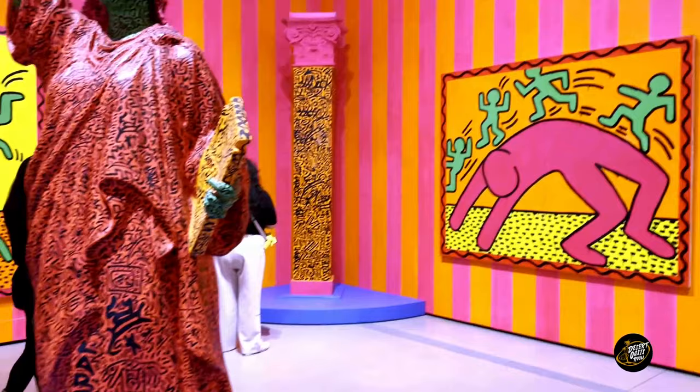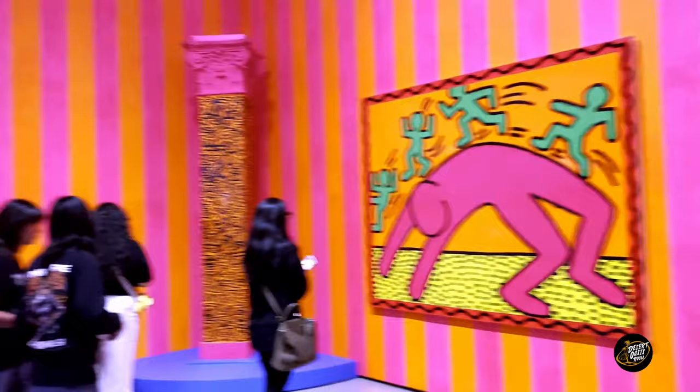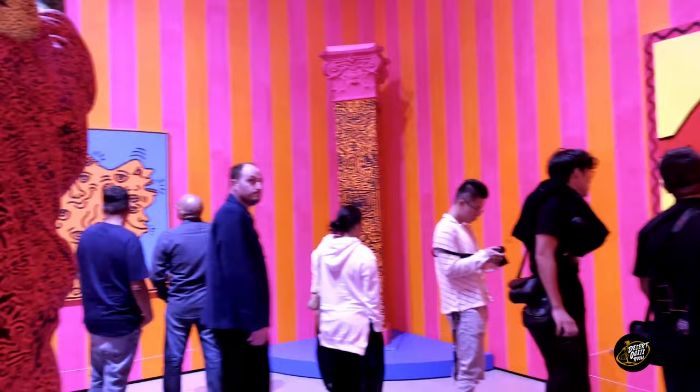I've never seen any of the early stuff before. I know the stuff that he did in the subways, because he used to do graffiti art on a lot of the subway advertising windows.